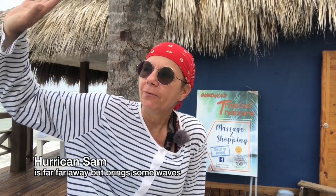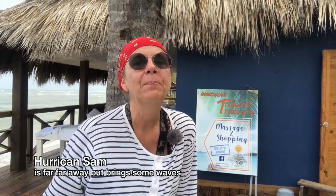So I finally found a less windy spot here at Gondola's Tropical Treasure, and I could lift Bessie up so we can have a little aerial look. The new hotel here, the Excellence El Finest, is open already, and I took a little shot from above as well, the beach and how the water is very rough today. That might be because of the hurricanes passing far away, but still we're getting the waves.